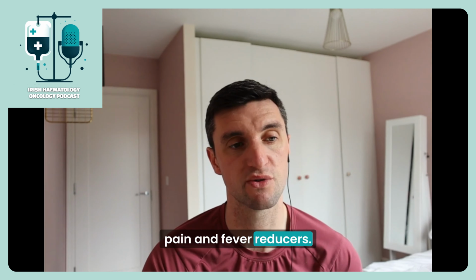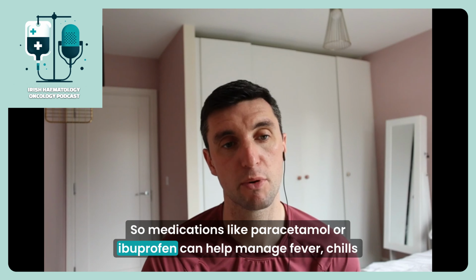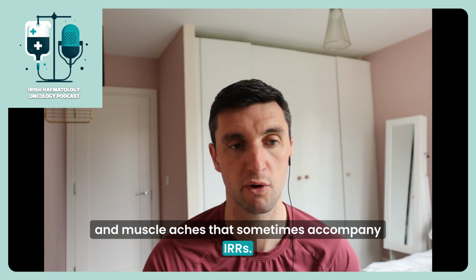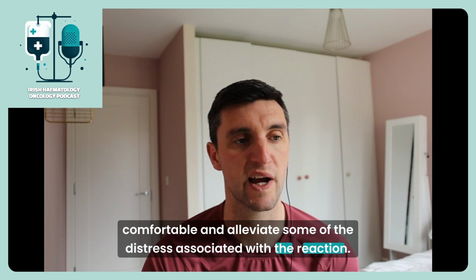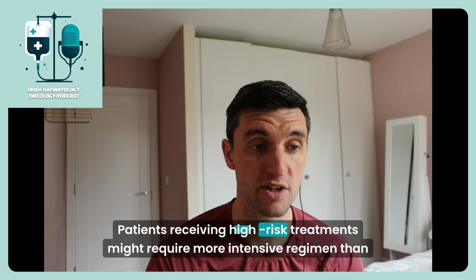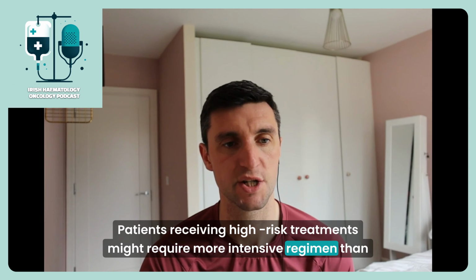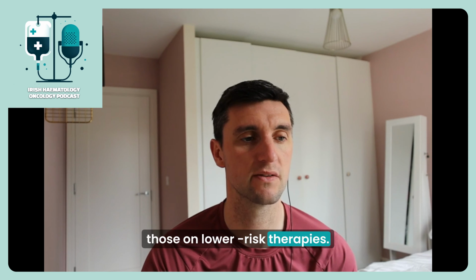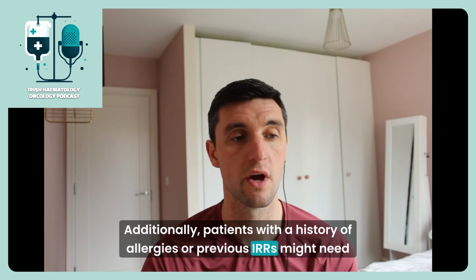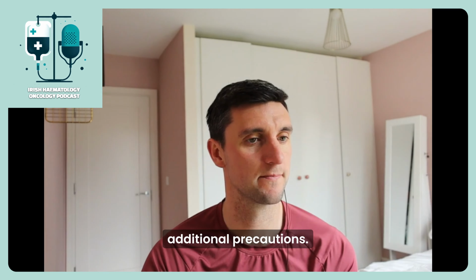And pain and fever reducers. Medications like paracetamol or ibuprofen can help manage fever, chills, and muscle aches that sometimes accompany IRRs. While not directly targeting the immune response, they make the patient more comfortable and alleviate some of the distress associated with the reaction. It's important to remember that premedication is not a one-size-fits-all approach. Patients receiving high-risk treatments might require a more intensive regimen than those on lower-risk therapies. Additionally, patients with a history of allergies or previous IRRs might need additional precautions.